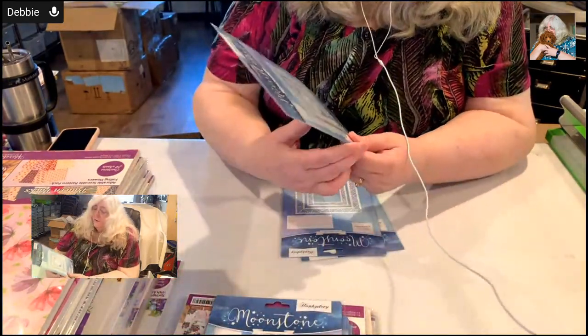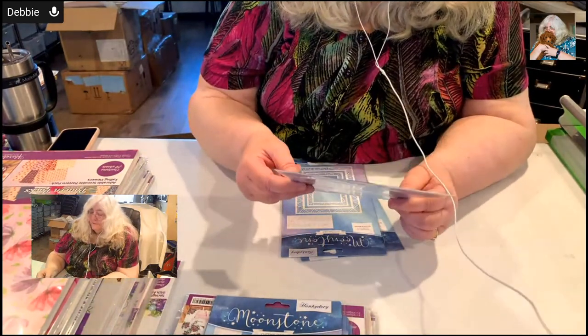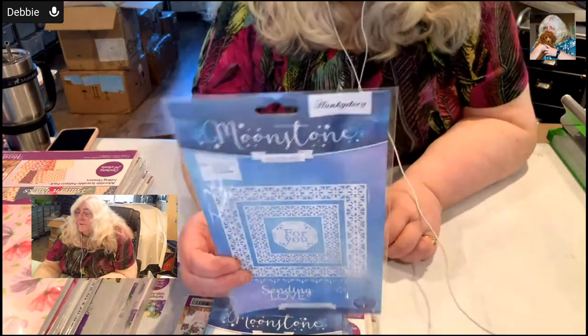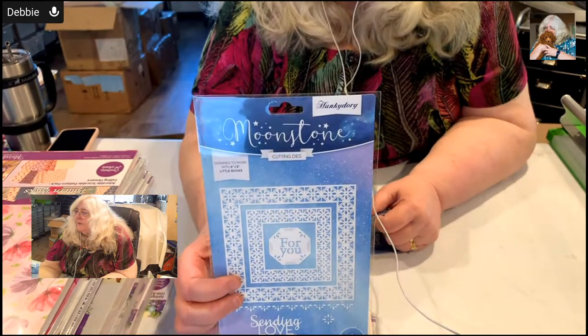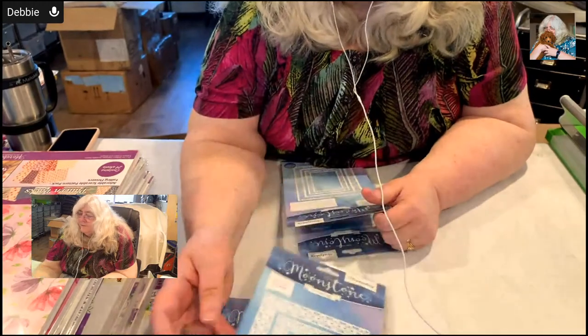Okay, here's another one. This one says sending love and for you. It's got a corner. It's got a little die in the center. We've got a smaller frame and a larger frame. Once again, they're sized to fit the little books.